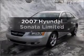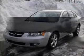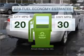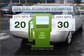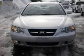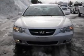Presenting the 2007 Hyundai Sonata. Everything you need under one roof with this great vehicle. In the city or on the highway, you'll spend less time at the pump with this fuel-efficient vehicle. With a reliable six-cylinder engine connected to a smooth-shifting five-speed automatic transmission.